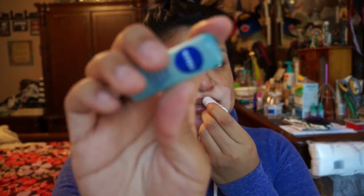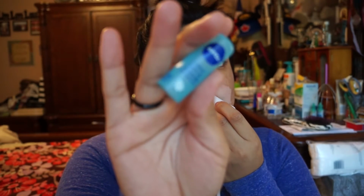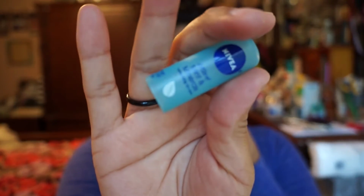As that's setting, I prime my lips. I put some lip balm on my lips. I call it priming because I'm just letting them prime and set before I apply lipstick or lip gloss or whatever I'm going to use today. This is just how I always start my makeup. I'm using the Nivea Kiss of Mint and Minerals. I always use this. It's my favorite. Can you focus? Why doesn't it want to focus? There. I use this one. I love it so much. It literally hydrates my lips.